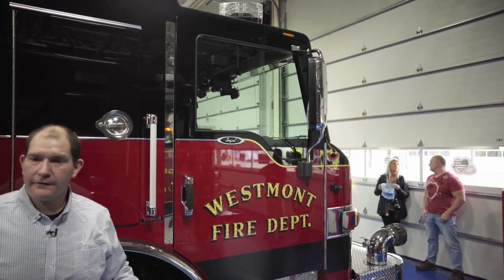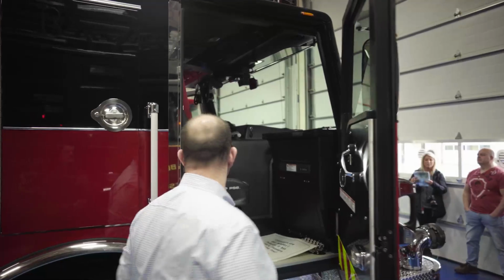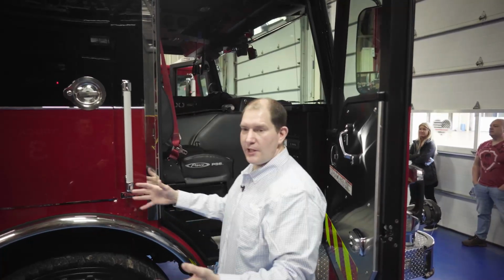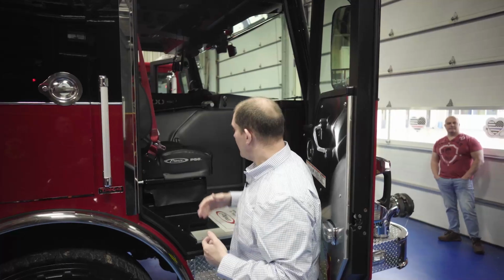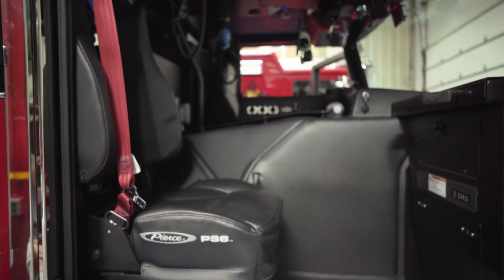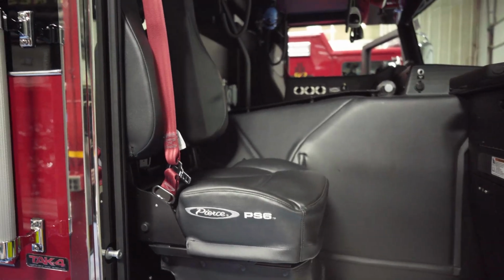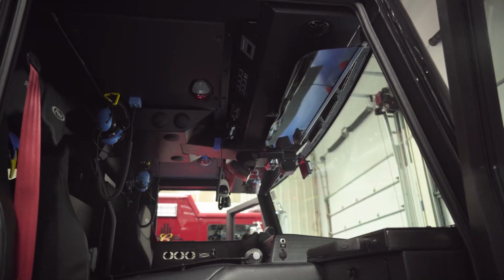So just like the firefighter and the engineer, the officer has their own door and their own compartment right here, so they can take all of their equipment off and on the rig in the same position. The gear tries not to be in the cab, to keep that clean cab concept. We have this very thick vinyl seat here, which is easy to wipe off, so there's no cloth in the rig that will absorb those carcinogens.